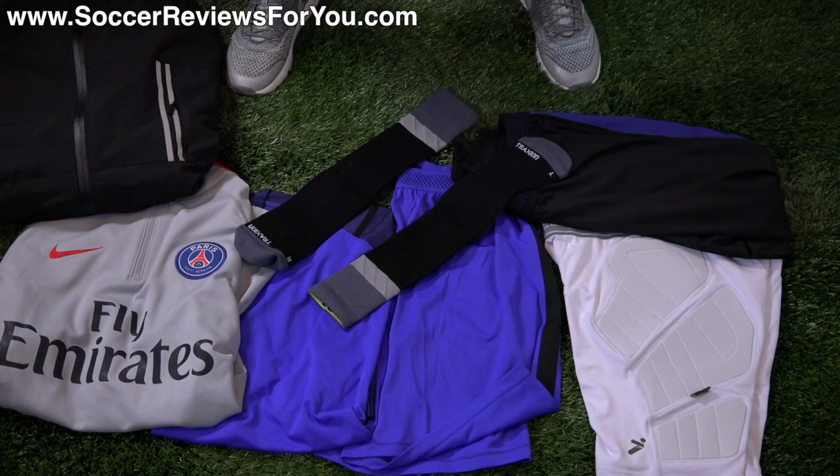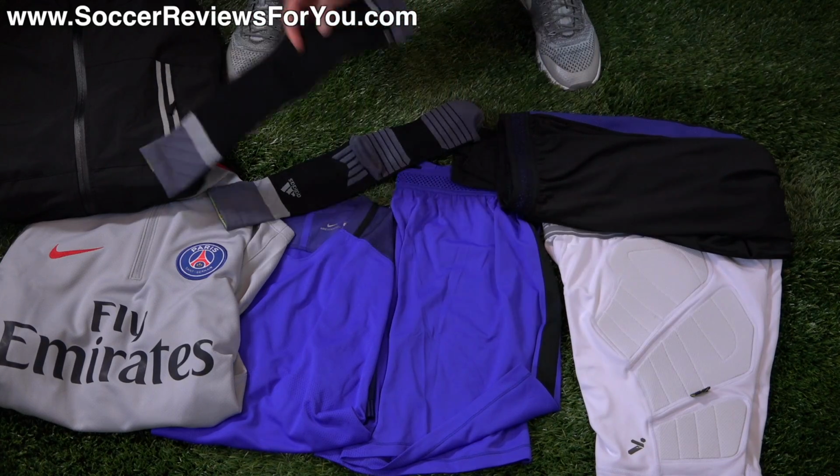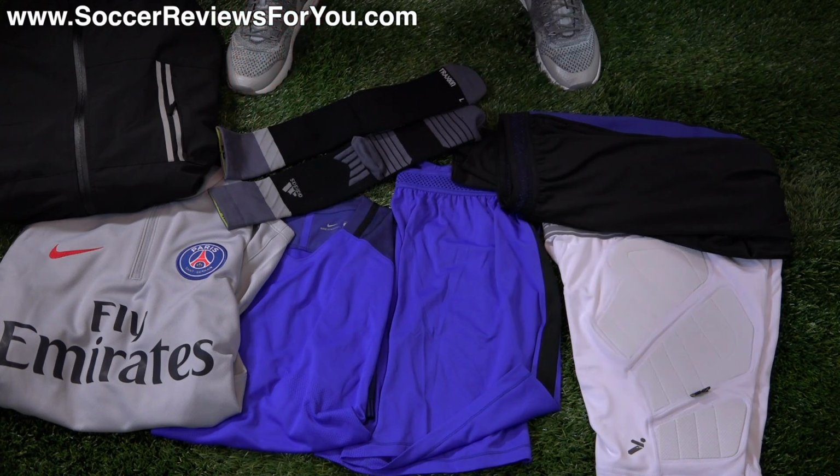People really underestimate the value of a good pair of socks. More often than not, if you are experiencing discomfort in your shoes, you can probably blame it on your socks if you're wearing some really old, not the best quality socks. So investing in a new pair of training socks, definitely not a bad idea, and those are some that I can very strongly recommend.